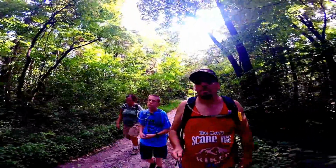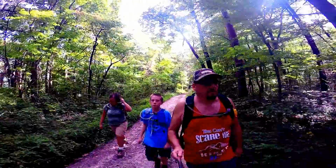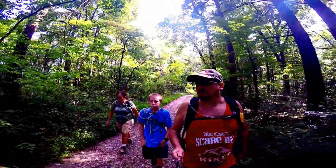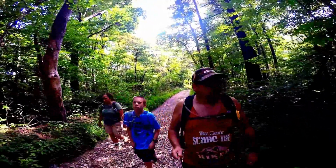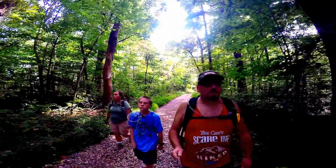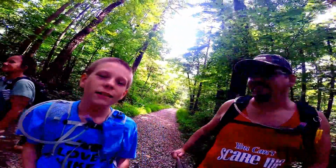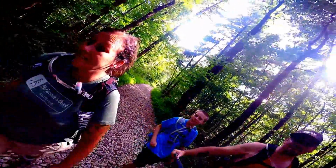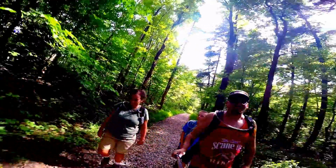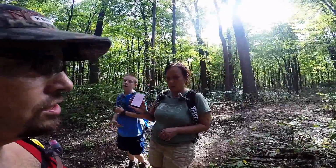Anyway, not a bad forest. We're kind of at the northern section of where southern Indiana gets a lot of forested areas, so really the further south you go from here, the better it gets. Do you like it, Caden? Yes. What about you? Any thoughts? No thoughts.